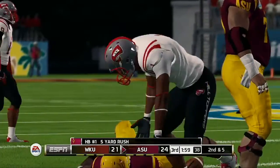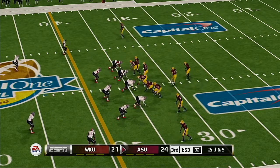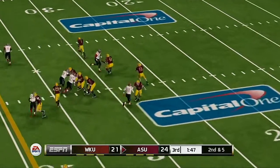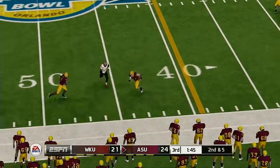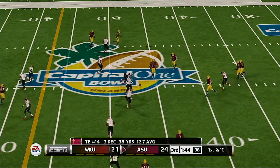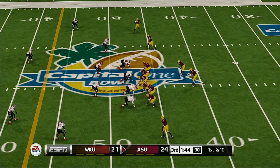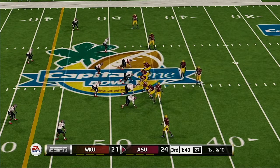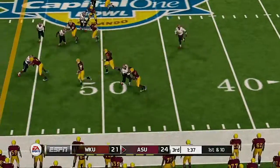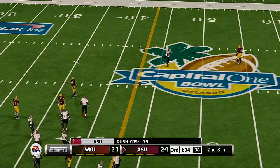Tackle after a decent run up the gut. That brings him second down. Slings it. He's taken down at the 47. And he's shoved out of bounds around the 43-yard line.